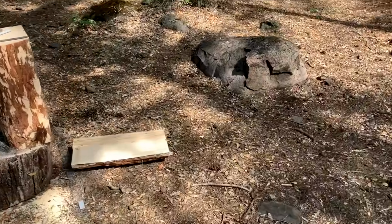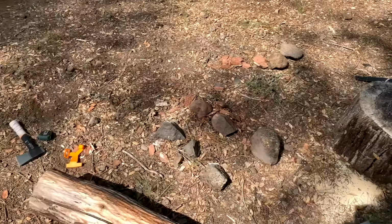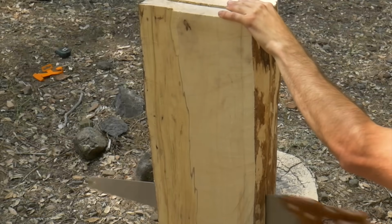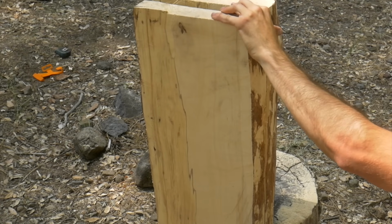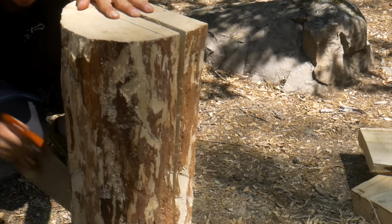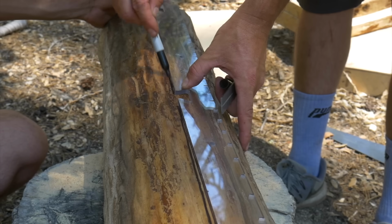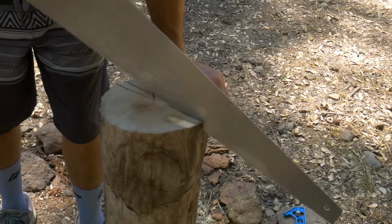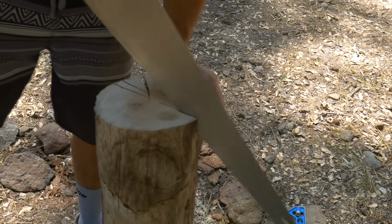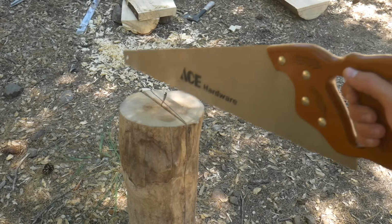So the plan for today is to get that thing resawed into some slabs for the body, and then we got to get this piece of maple slabbed out for a neck. Here goes nothing. Got a lot more country to cover on this one. Over 2 hours to get 6 inches.